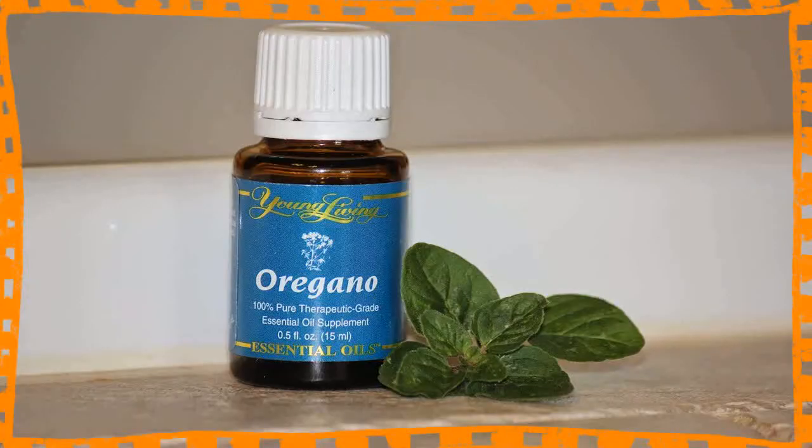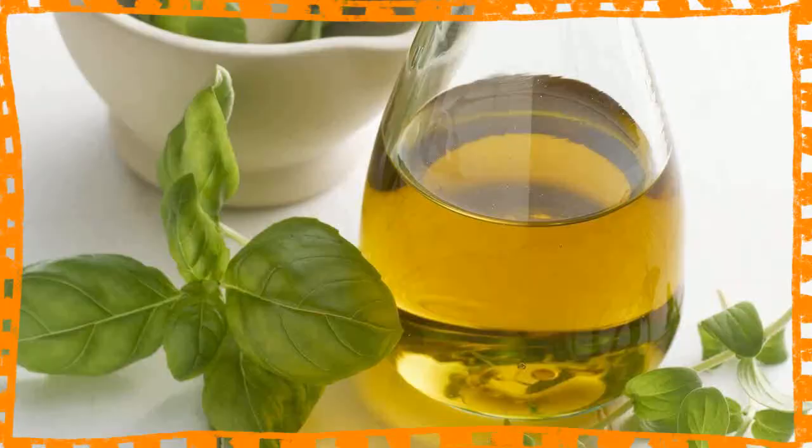Dab the mixture on a cotton ball or a Q-tip and apply directly on the cold sore 3 to 4 times a day. At night, do the same, but this time hold the soaked cotton ball in place with a band-aid and keep it on overnight.